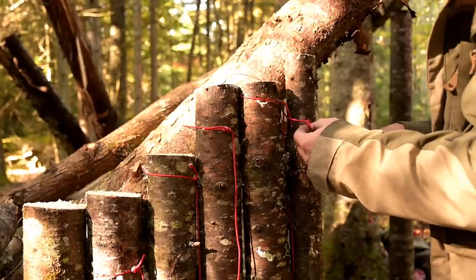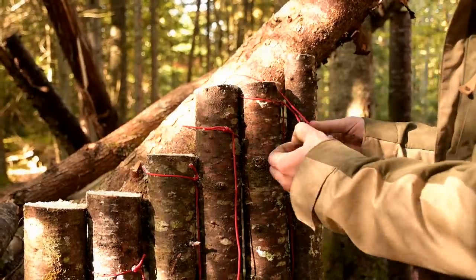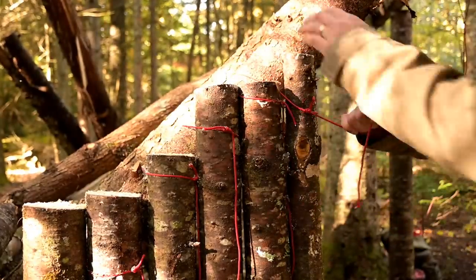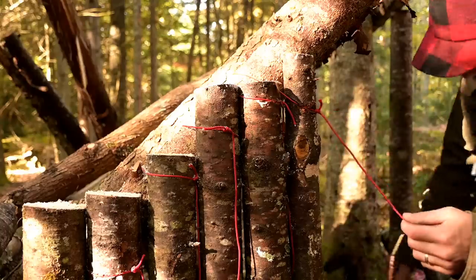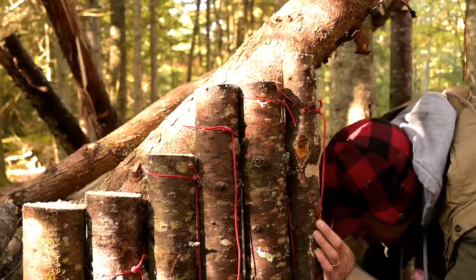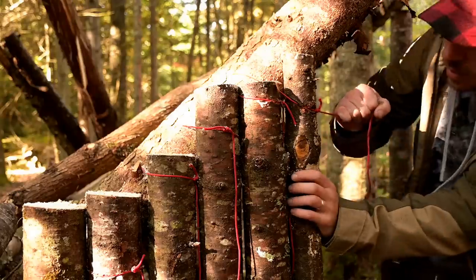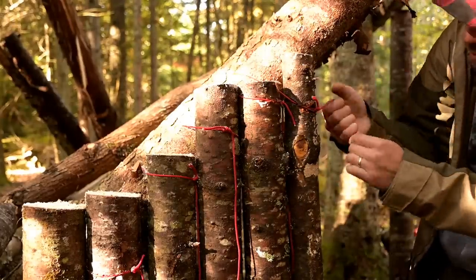So all this red cordage will be hidden later on by a tarp or debris, or both, depending on what I do. This is some cheap, like, stop digging. It's not 550 cord, but Tripper, leave it alone. It's a 330 cord or something like that. Almost paracord. Definitely enough for this.